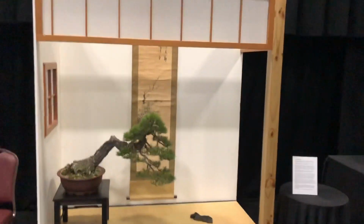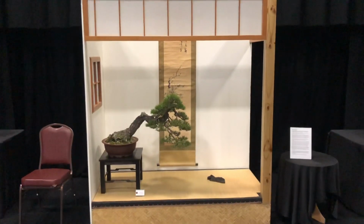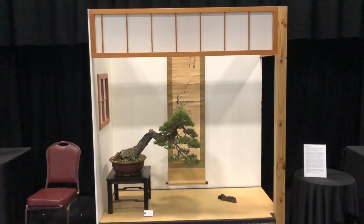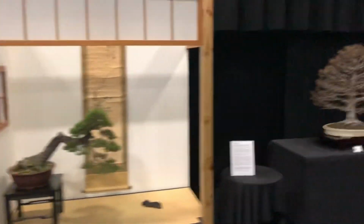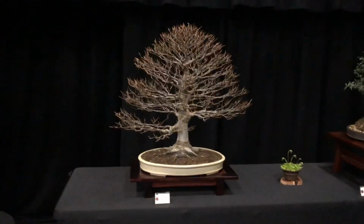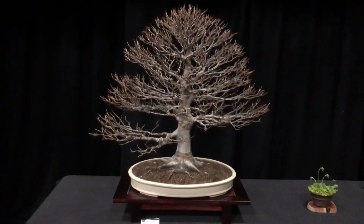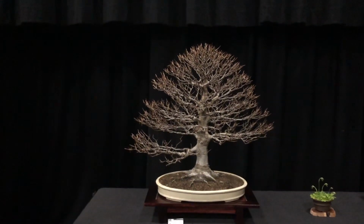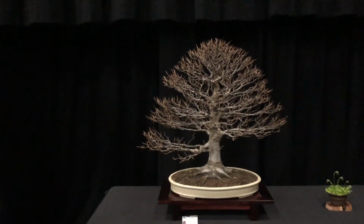Let's show you the tokonoma now. Magnificent tokonoma we have in the club with a black pine in the display. Let's do a walk around the open area, and here is a magnificent European beech. That ramification is something else. You've got to come see this tree in person to appreciate it.